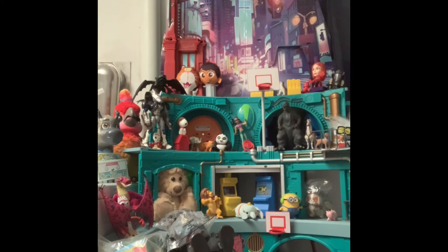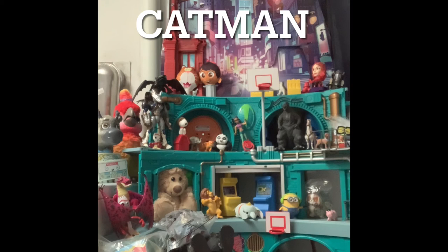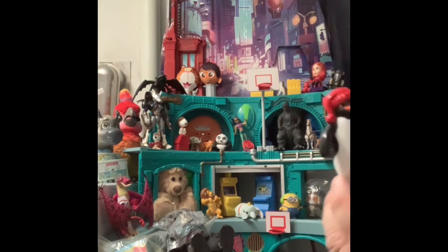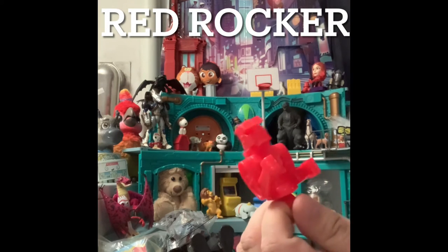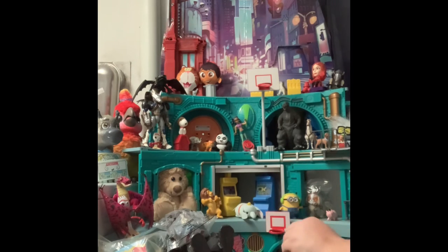So then we have some kind of cat guy, Imaginext figure. So we'll see what he is. No idea. We have a penguin with a cap on, like a sleeping cap. We have, this is the Rock'em Sock'em Robots. You put your finger through it and then you press on the back and he fights.